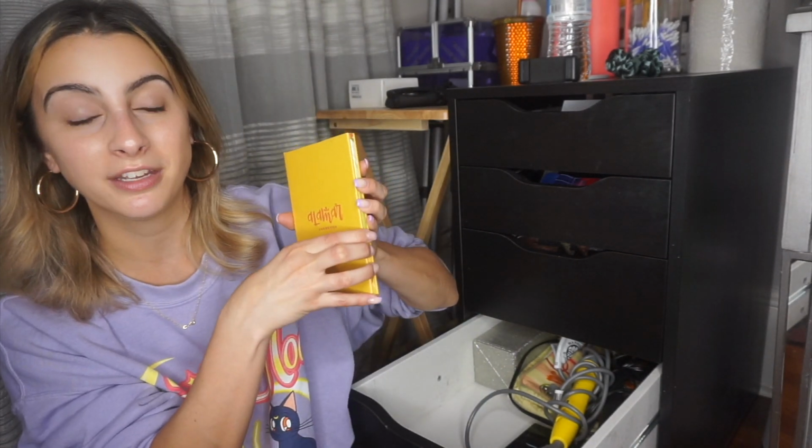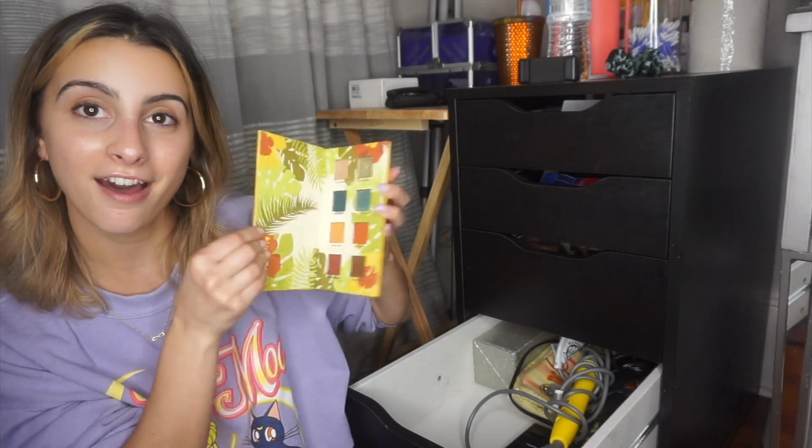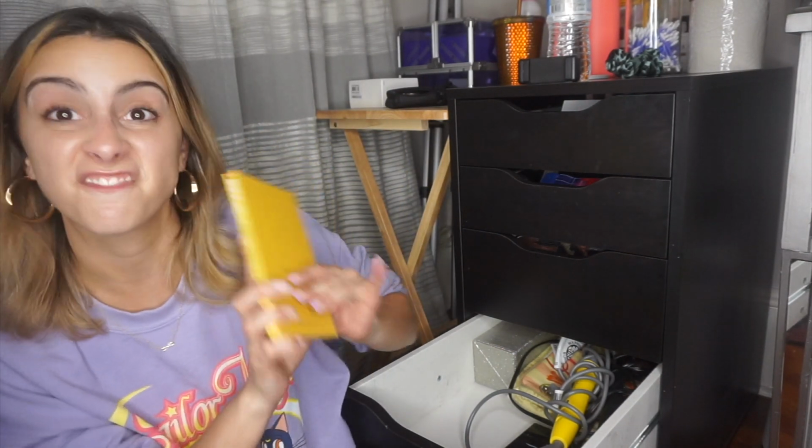I am not getting rid of this palette. I frigging love it. And I love that it's like a little book. You can just open it and it tells the story. Ah, I'm keeping this. I love this palette.